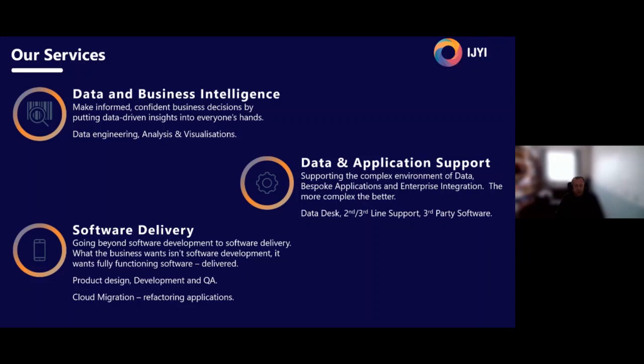And of course, over on the right here, you can see that data and application support. These environments, be it the software or be it the data and business intelligence, can be quite complex and quite new for organizations. So we also offer a data and application support service that we provide to many customers across second, third line support, office hours, as well as 24/7.